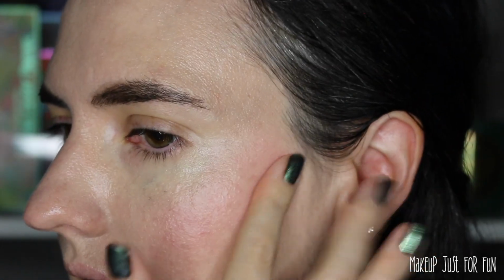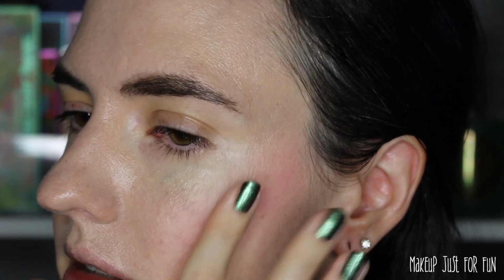A cool idea, not necessarily my favorite, most necessary product. I think it's cute, maybe a little gimmicky. I'm not mad at it. I'm going to use a little bit of this new Unearthly incandescent blush in Mystic on top.